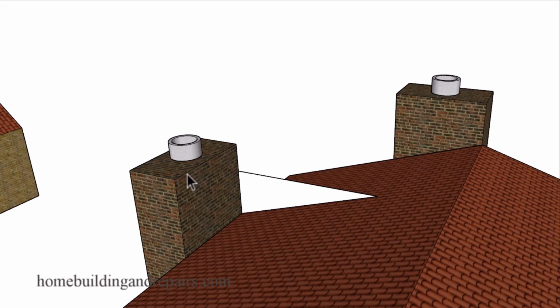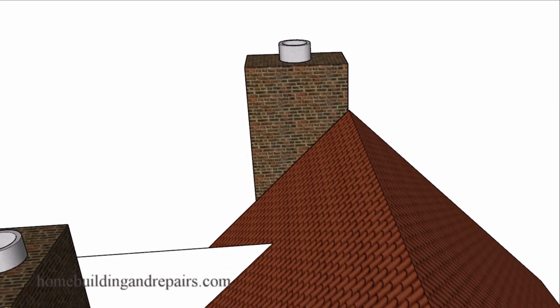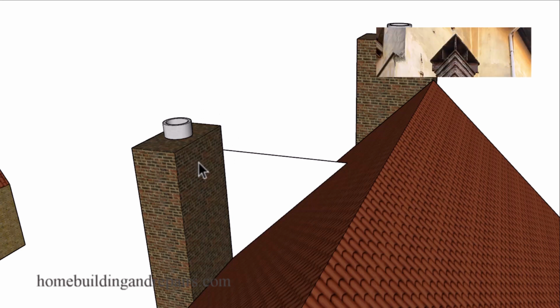So the 4 and 12 roof pitch is going to provide us with about a 60-inch or 5-foot tall chimney on this side. And if we go to the 12 and 12 roof pitch, we're going to end up with about 9 feet over here and about 12 feet on the other side. So that would be 12 feet coming from here to here. And again, something like this might not require additional structural support.